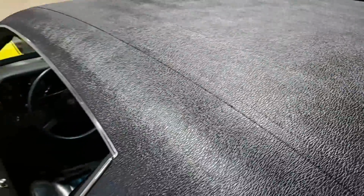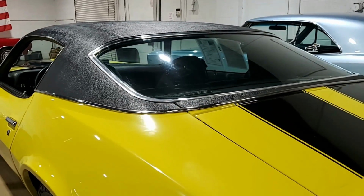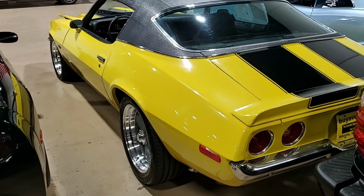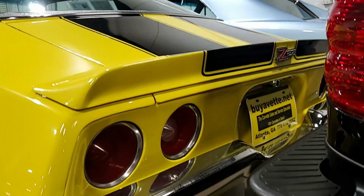The automatic overdrive transmission shifts perfectly and makes highway cruising a breeze. Tons of money have been spent on this car, and it shows inside and out. The car has power steering, power disc brakes, fuel injection, and a nice restoration that makes this F-body easy and comfortable to drive. This car is priced to sell.